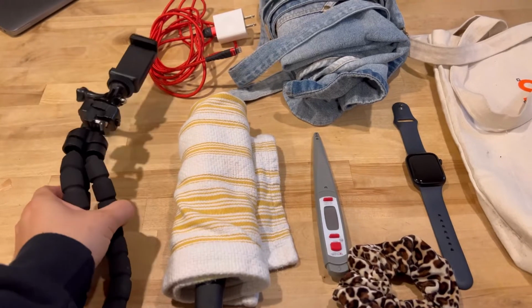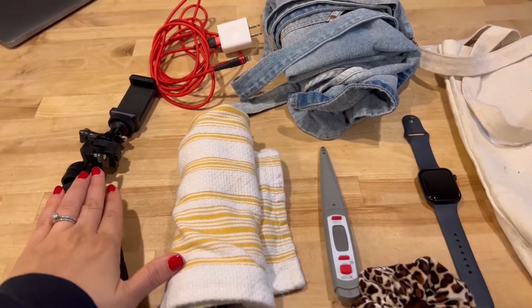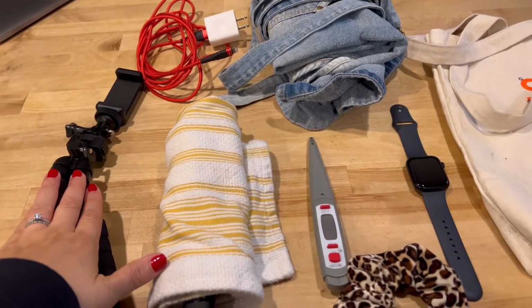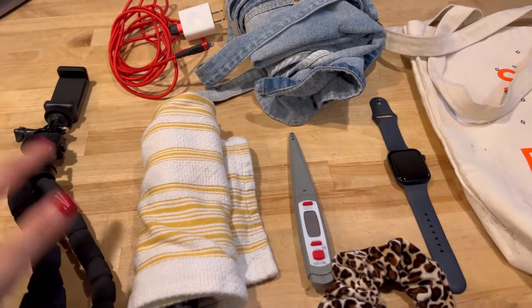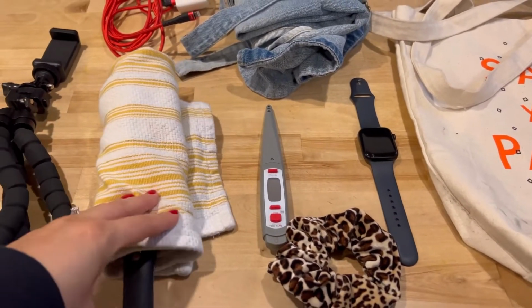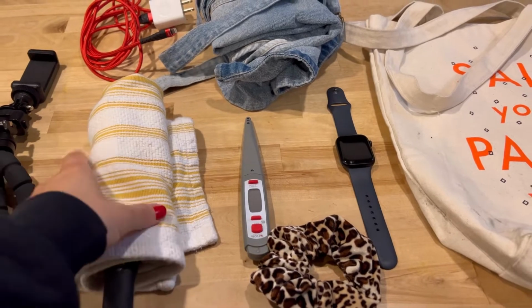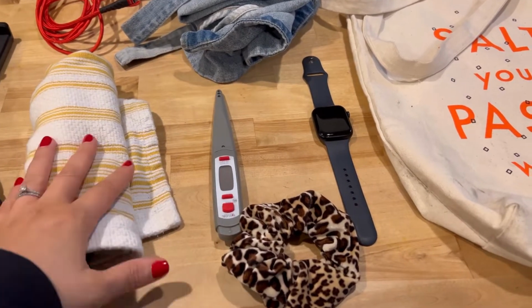So here are the things that I bring with me when I'm going to a client's house. Tripod. A lot of my content comes from me personal chefing or teaching demo classes. It helps me to show people obviously what I can do with food, how pretty it looks, all that jazz. I also bring my own knife. It's sharpened, it's ready to go. It's in my hand towel that I will throw over my shoulder once I'm in the house.